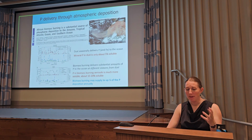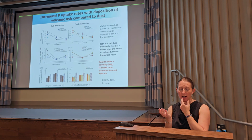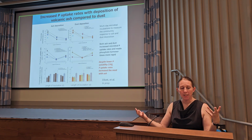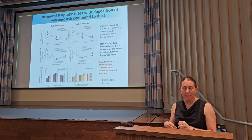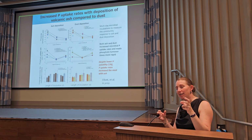So Cassie's lab has carried on this work. I've gotten to work with Hope Elliott, who's one of our ocean sciences students, and looking at the impact of even more varied aerosol materials. And we got to look at that Godzilla dust storm. So this was really high deposition rates of dust. And compared this to another atmospheric event that occurred around the same time.